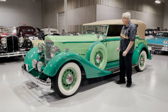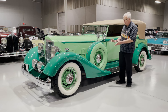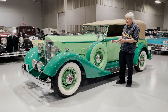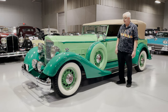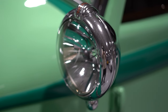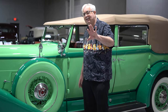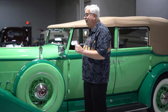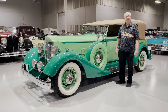But yes, you've got a V12 engine. It's got beautiful detailing under the hood. It's a 445 cubic inch engine with lots of horsepower to move this car, which has lots of weight. I forgot one other little option. Look at this. They of course have the outside spotlights. Everyone asks, why did they have those? That was mostly for looking at street signs and houses. If you were going someplace, you used that to help guide. They didn't have as many street lights in the 1930s as they do today.